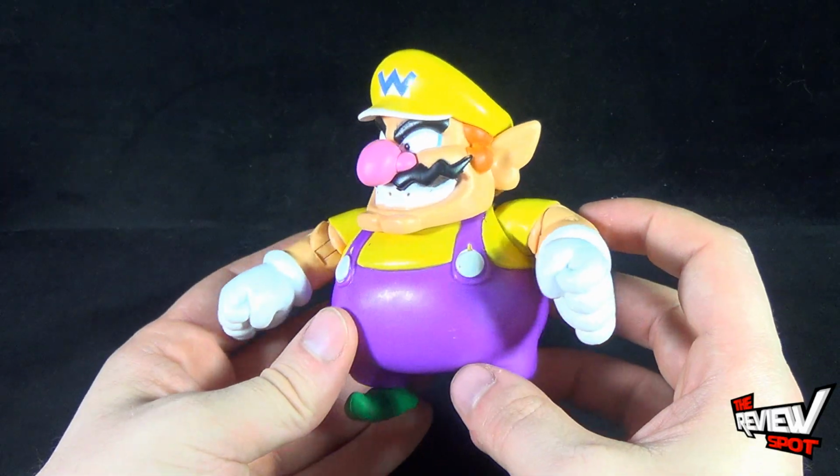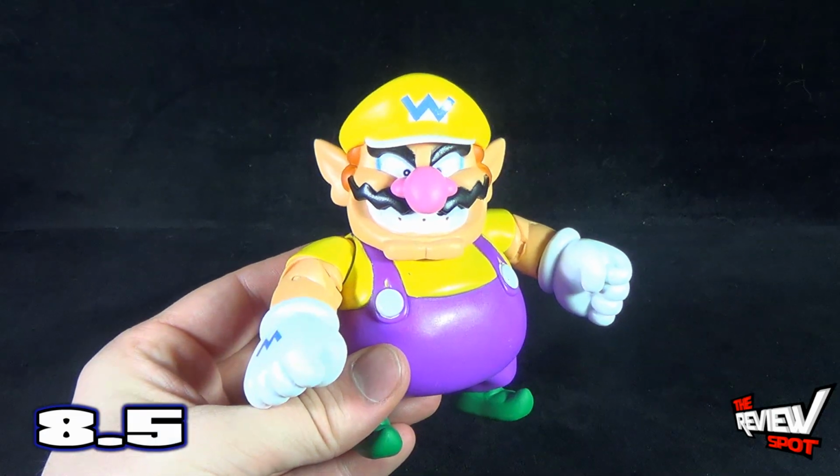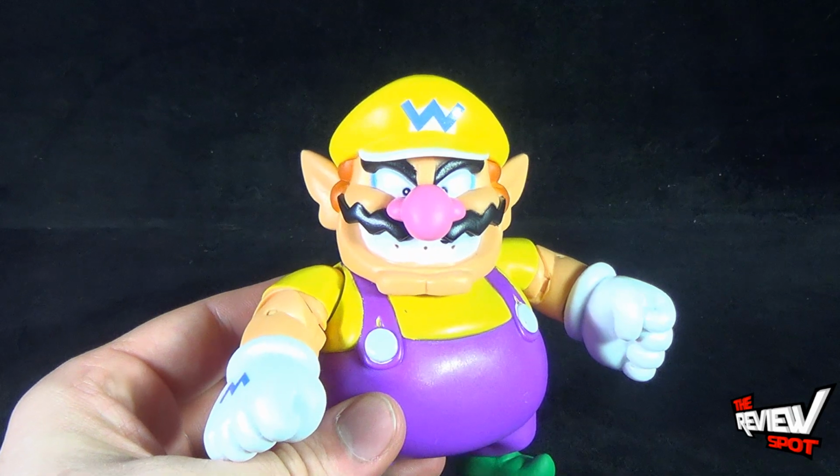Wario has done really well. I liked how he turned out. I'm going to give Wario an 8.5. Today on Toy Spot, we were having a look at the Jakks Pacific World of Nintendo Wario.